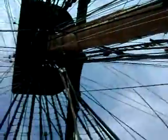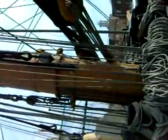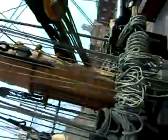Pretty impressive. Oh, that's looking straight up. Wow. Well, I'm not very good with heights myself, so I don't think I want to be climbing up there.